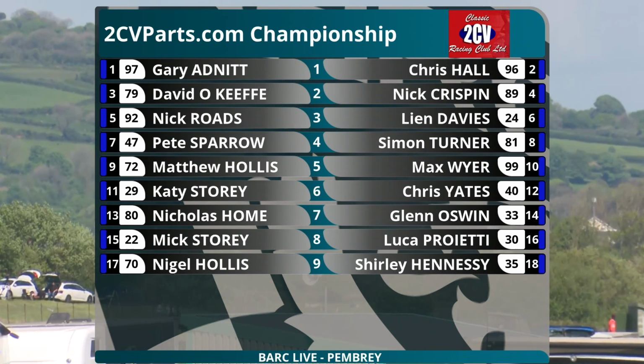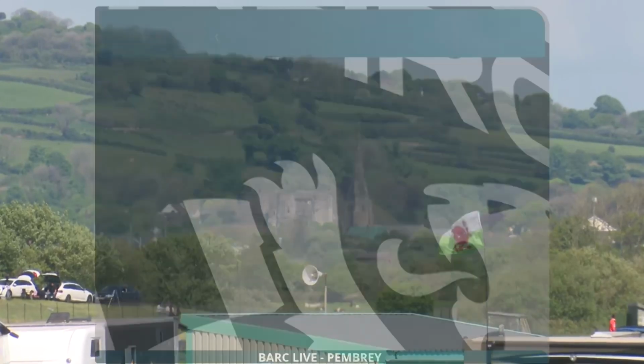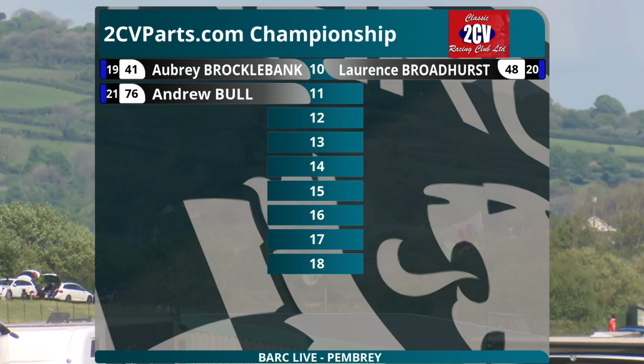Row 8, we have Mick Story, number 22, in the other Rosie Racing car, alongside Luca Proietti in the Bacon Racing car. Father Sandro drove that car yesterday, had some problems with it, so hopefully Luca is there. Row 9 is the man we've just heard from, Nigel Hollis, in the Hollis Motorsport number 70, alongside Shirley Hennessy in number 35, the car known as Rhubarb, run by a team called Blueberry Tarts. And the final 3 cars on the grid. Number 41 is driven by Sir Aubrey Brocklebank, and yes, that is his real name.